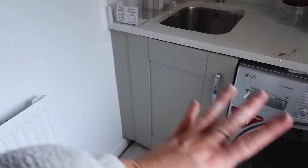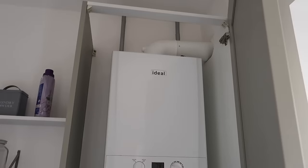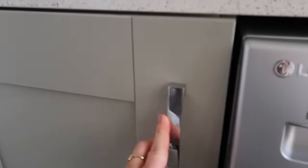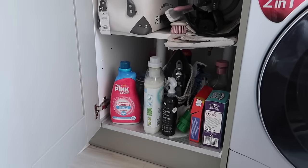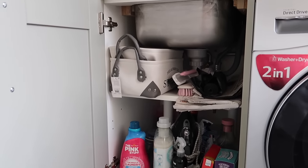And then the one major space of storage is this cupboard. If you're wondering, it is a cupboard, but it's not storage space. It's got our boiler in it, so there's not much I can do about that. So, in the cupboard, if we open this up, yeah, desperate need of organization. There is a decent amount of storage space under here.